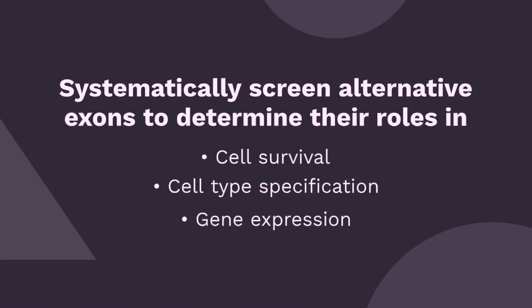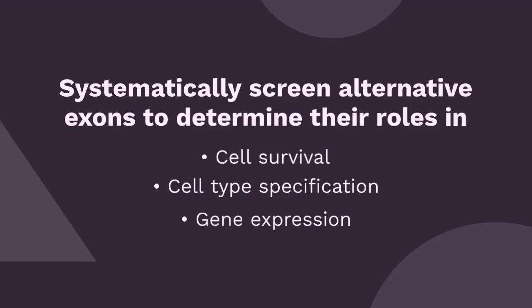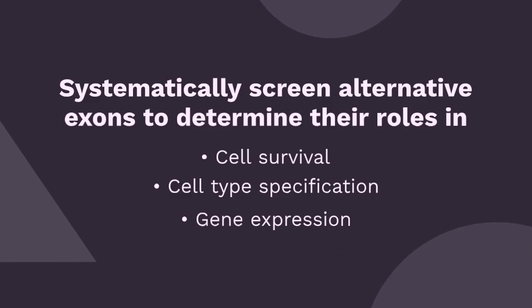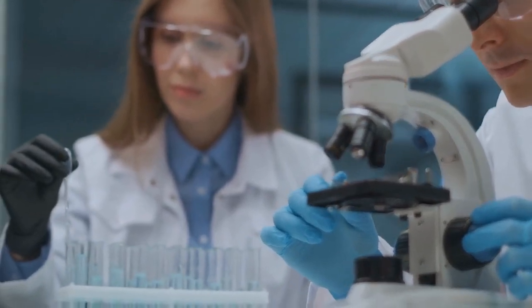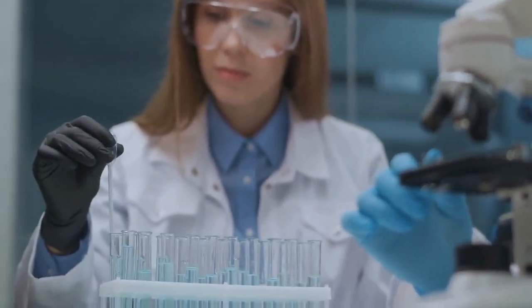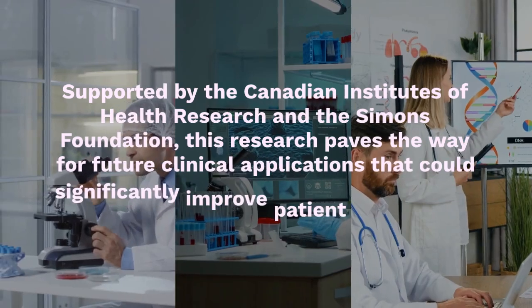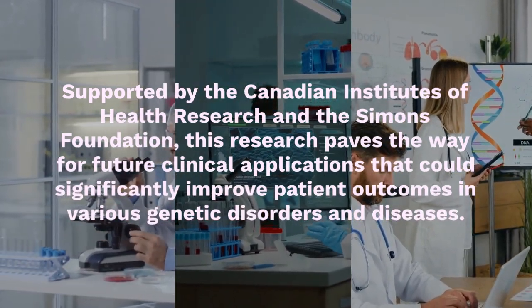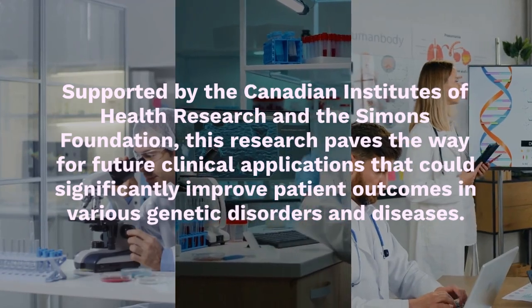The researchers now have a tool to systematically screen alternative exons to determine their roles in cell survival, cell type specification, and gene expression. This technology has the potential to revolutionize the way we study and treat diseases caused by splicing defects. Supported by the Canadian Institutes of Health Research and the Simons Foundation, this research paves the way for future clinical applications that could significantly improve patient outcomes in various genetic disorders and diseases.